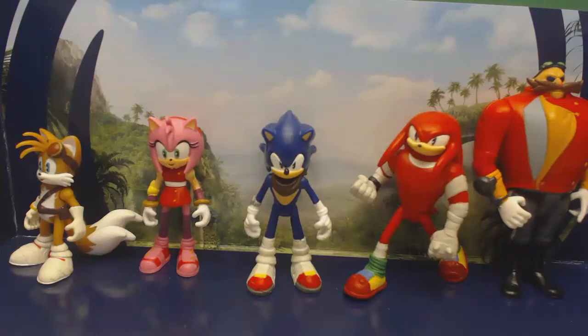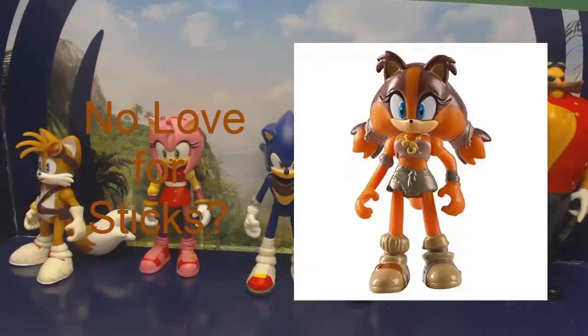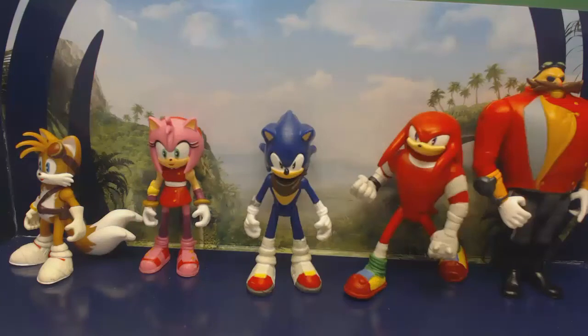And TOMY neglects to re-release the normal version of Styx. Sure, there is a Jungle War paint variant of her, but what if somebody wants the regular Styx? I mean, you could still get her on eBay for $20 to $30. And that's too much for a Sonic Boom figure, since the paint jobs aren't as good as the classic and modern figures. And yeah, I really kind of like Styx in the cartoon. I kind of wish she was in the pack, because that could have made the pack appeal to me more. But that's just one complaint. So yeah.